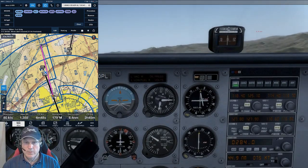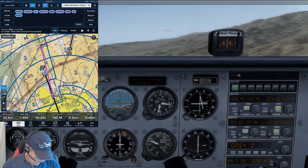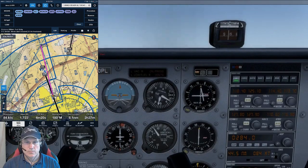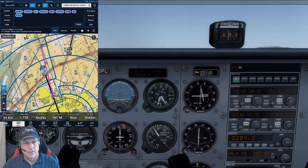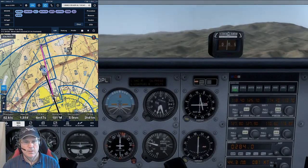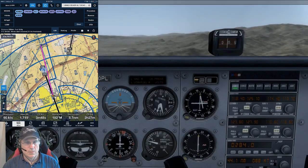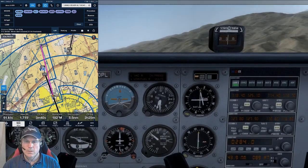Alright, so I've got to make sure I'm going on the right course. I'm not. Skag 8906, contact SoCal Approach 135.4. So it's nice, as these mountains are just the way I'm going to see them. Okay, we're going to trim her down. We like to climb out at 80 knots. So do that. Boy, she really wants to pitch down. Skag 8906, affirmative, contact SoCal Approach 135.4. Still not on course. Let's get on course.